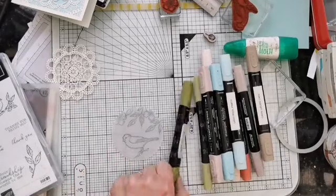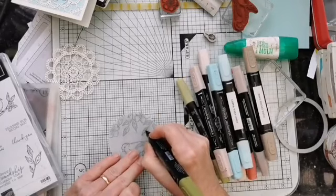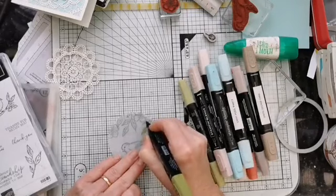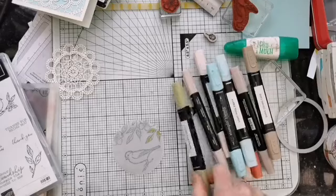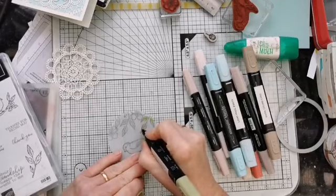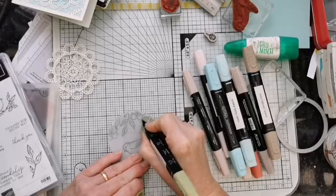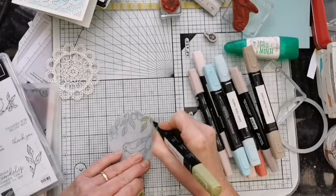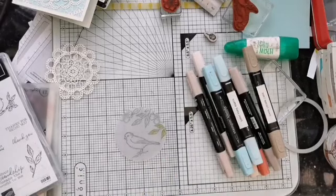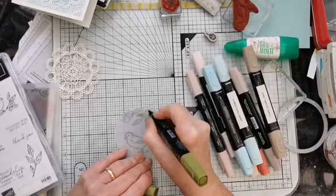Turn this vellum over. I'm going to colour it on the back. Actually, I could have done it in Stazon if I'd wanted a really darker black, because I'm not colouring it on the same side as I stamped it. Or we could have done it with some black embossing powder. There's something else that's retiring.